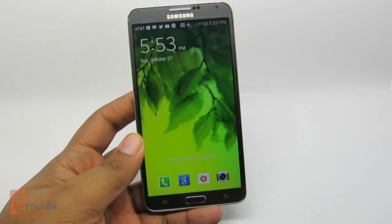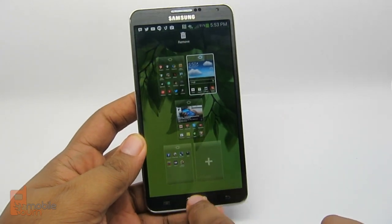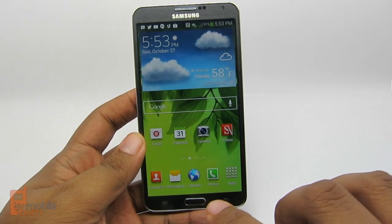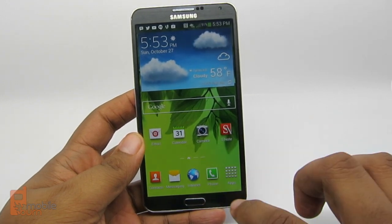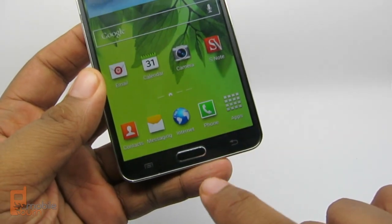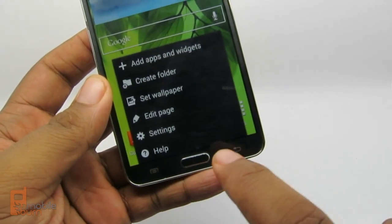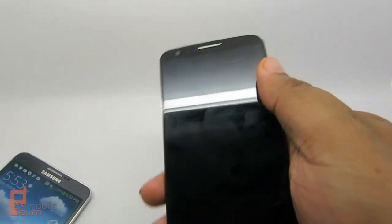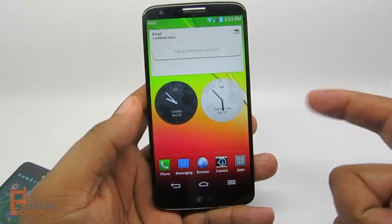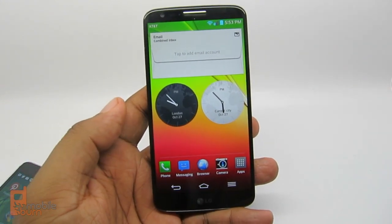Now, this is one thing that I really dislike about the way that Samsung does things because the button is unnecessary. Android has virtual buttons that you could program, but whatever the case may be, they've chosen not to do that. On the bottom, it also has back and menu buttons that you can access on the side. With the LG G2, on the other hand, it's all virtual, the way it was intended to be on Android.